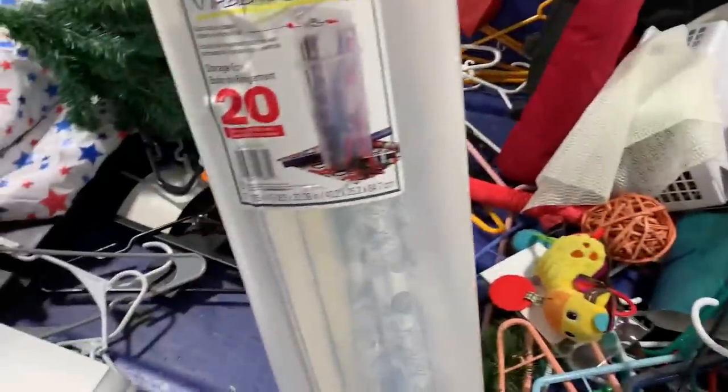Okay, meet me at the next one. Look at this. This big tote with the. That's cute. Happy Easter. Okay. I've always wanted one of these totes. There you go. Here's the top, broke, but.